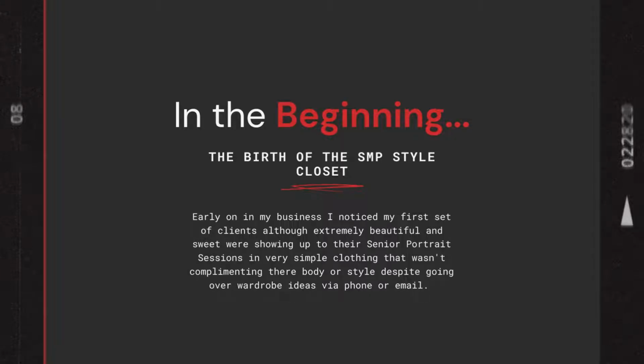In the beginning, the birth of the SMP style closet. So early on in my business, I noticed my first set of clients, although extremely beautiful and sweet, were showing up to their senior portrait sessions in very simple clothing that wasn't complementing their body or style despite going over wardrobe ideas via phone or email.